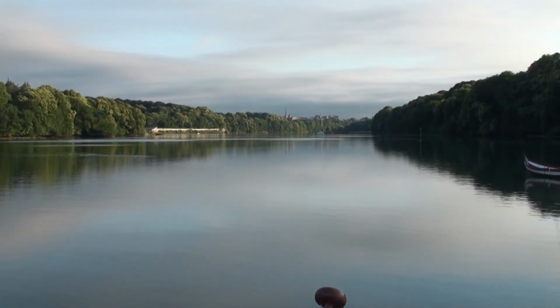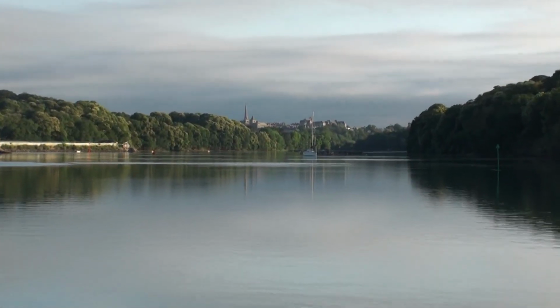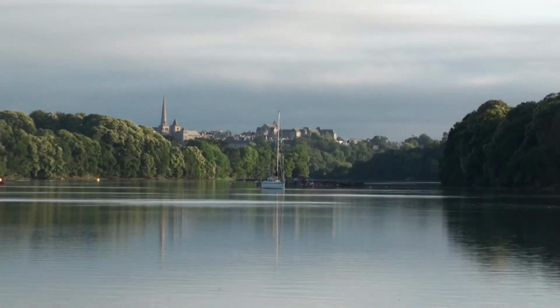However, we weren't getting complacent. When you see the tide screaming past, you know that big forces are at play, so we let out plenty of scope on the chain and settled in.